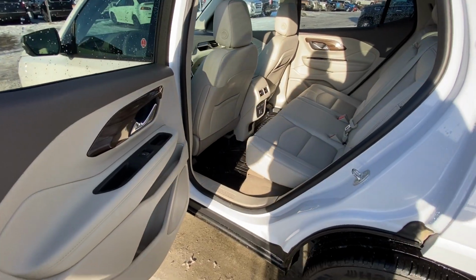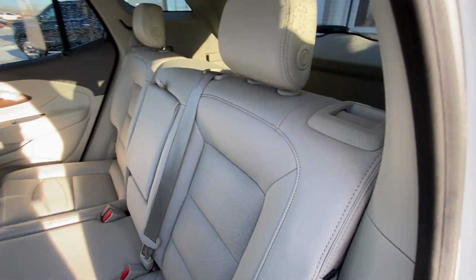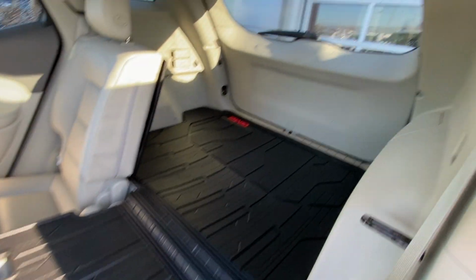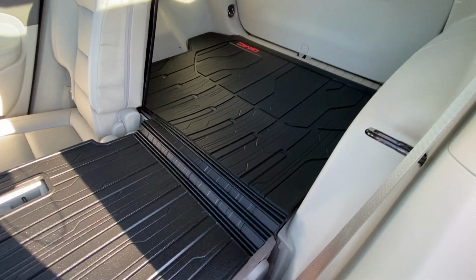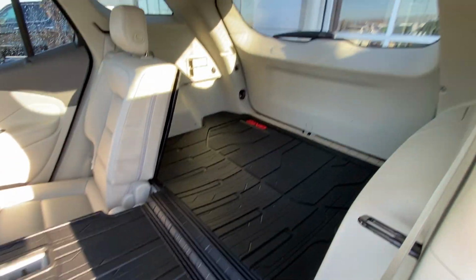well. Jumping into the interior here, leather 60/40 split. Both end seats are heated and car seat ready. Seats fold down nice and quick, giving us access to the trunk. We have the seat saver there as well. Rubberized mat on the cargo space.